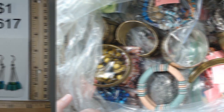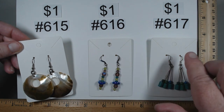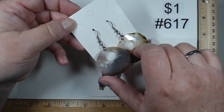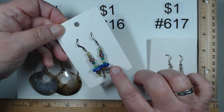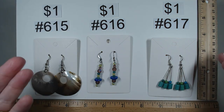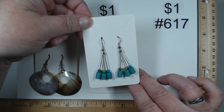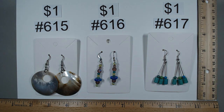moving along. Let's start this box with the earrings. We had three beautiful pairs. Each one of the first three are each a dollar. We have these gorgeous shells. I mean, that shimmer goes all the way through. These look almost like sea glass, don't they? They have a beautiful glow to them. And of course, all three are on the French hooks. And these beads look almost like composite turquoise. It looks very interesting, and nice articulation on that. Each one is a dollar.